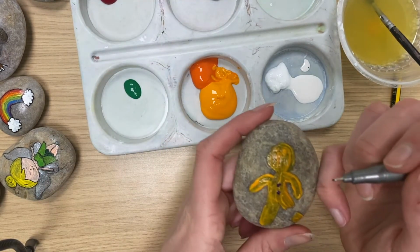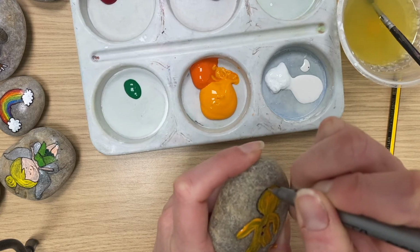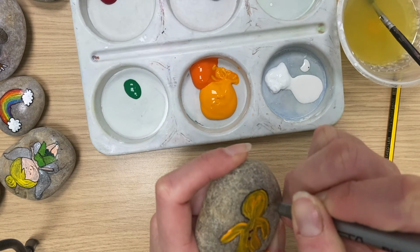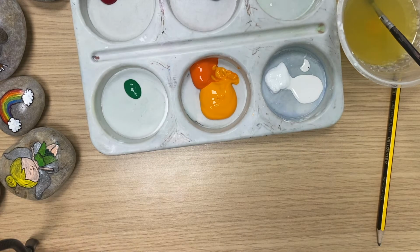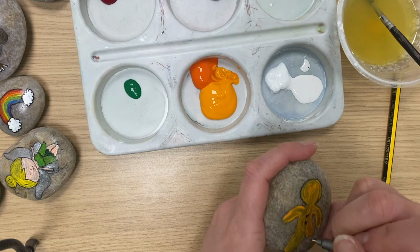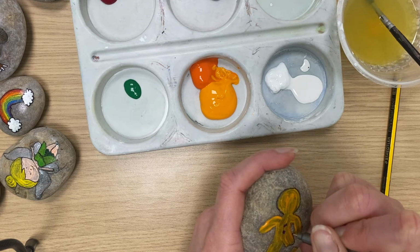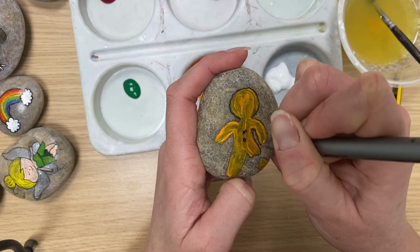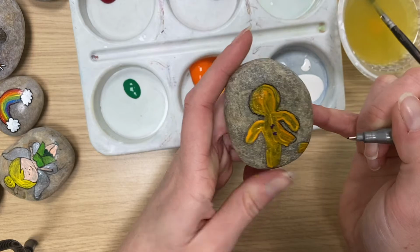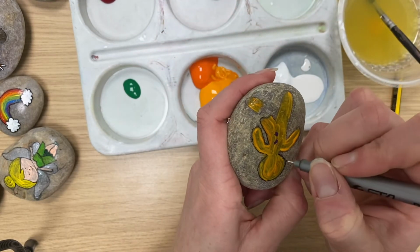So I'm going to draw around my gingerbread man so he really stands out. See if I can do that. Now my paint's still wet on mine. If I were you, I'd paint it and then I'd come back. And once it's dry, it shouldn't take long, you can leave it in the sun. Hopefully it's a sunny day. Can you see how drawing around it just makes these features pop out a bit more?